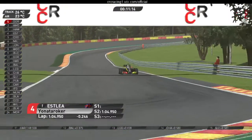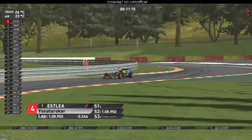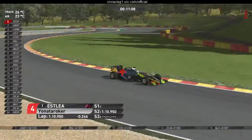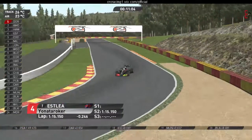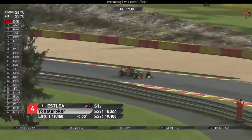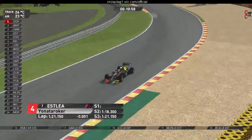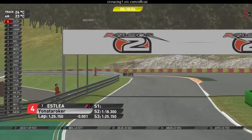Don't have the live timeout because I don't want to bring the issues up. Into Fangya. People have got it wrong there. But SC gets it fine. Into Stavelo. Into Paul Frere. Into Blanchimont. Yellow out there somewhere.